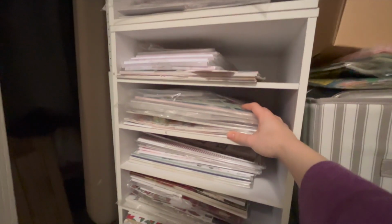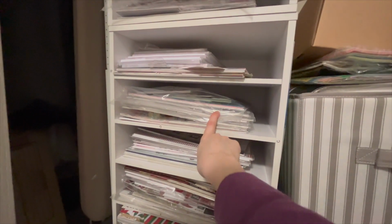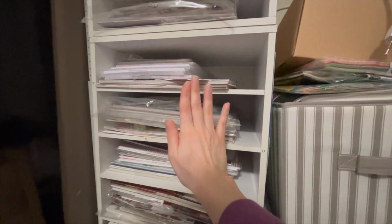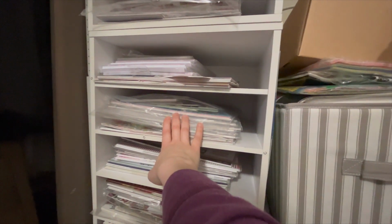This shelf here is my seasonal paper collections. So I have Easter in here, spring, summer, and fall. So I know if I am working on a seasonal card collection, a seasonal scrapbook album or scrapbook layout, I can come to the shelf and pull the season that I need.